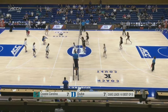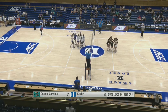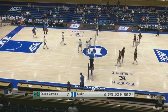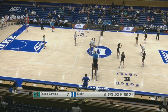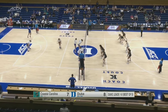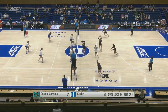Stout again. Bryant, now Johnson off the carom for another kill. Johnson now one away from reaching double figures. 8-7, Blue Devils by one. Madison Bryant to serve. Floats one over. Lewis plays it. Set. Trying to go down the near line that time was Lezak.